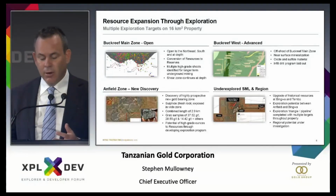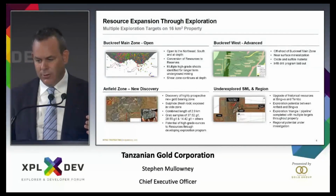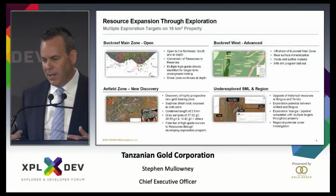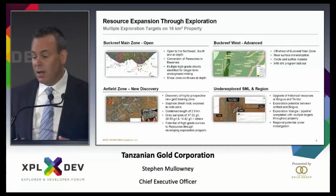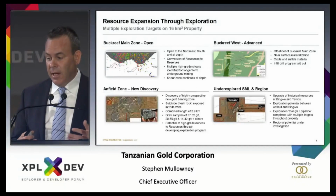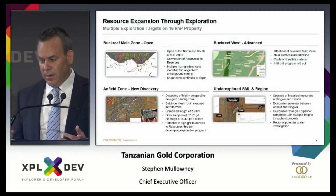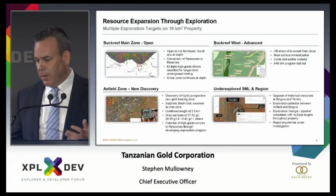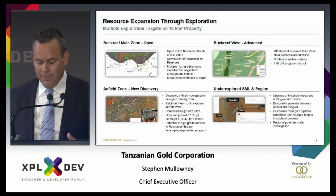What you see here is a 2018 pit shell. We're going to infill drill this, bring out that saddle, and confirm and convert a lot of resources to reserves. That's part of our drilling plans in the next 6 months. Buckreef West, we have drill holes here. What we need to do is infill those, and there will be both oxide and sulfide resources there. There's an infill drill program laid out, and we'll bring to the market more information on that in the near future. The Anfield Zone.